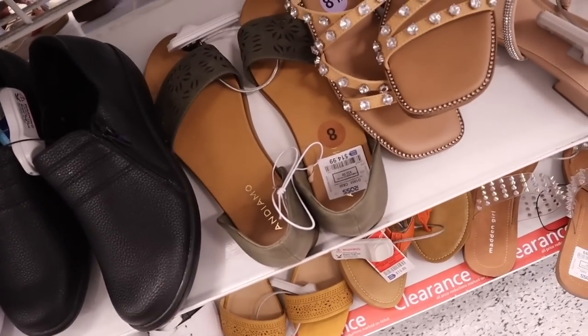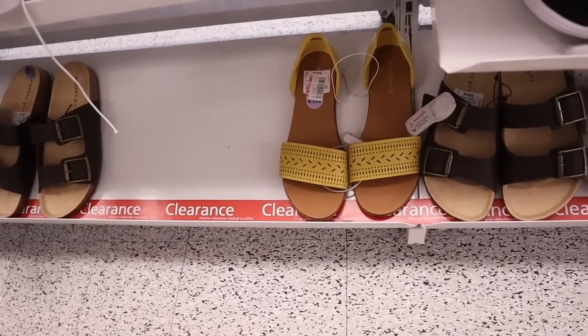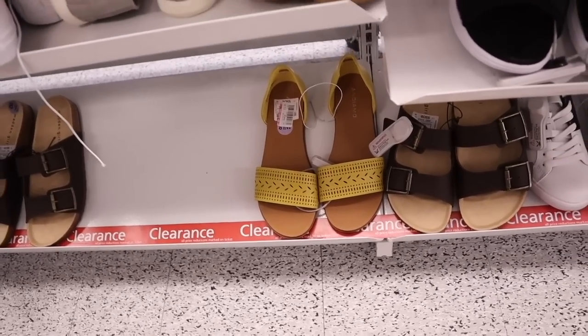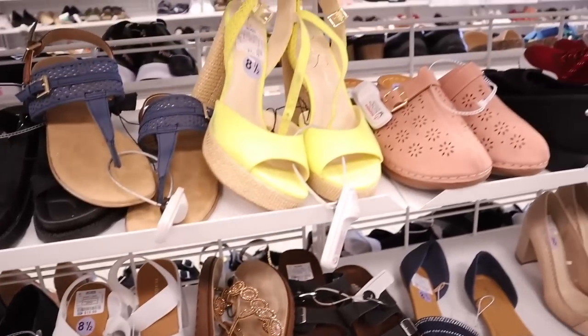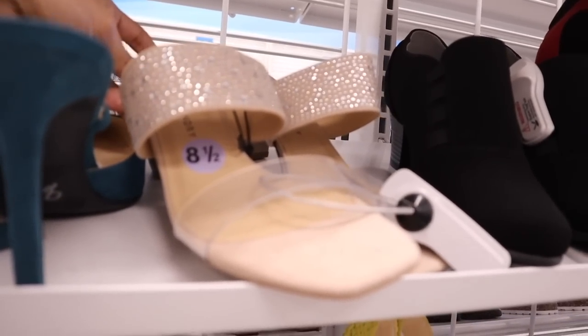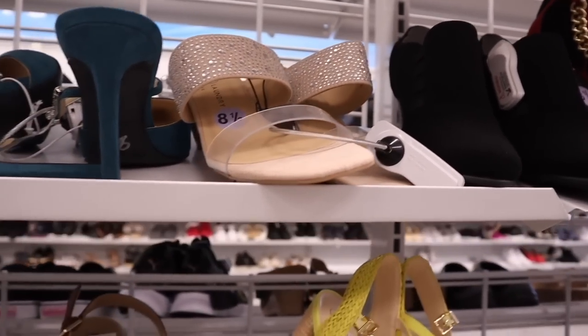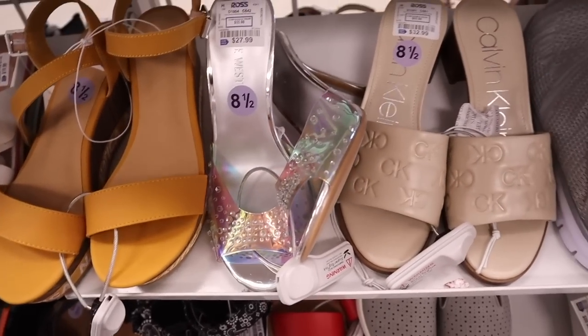Look at this one for only $15. And I have to say, they recently marked this one down to only $12, originally $15. And yes, more bling sandals, only $17. There's mustard yellow. Look at this pair, only $23 with the bling, and it's clear as well. Do you guys see anything? Definitely let me know.